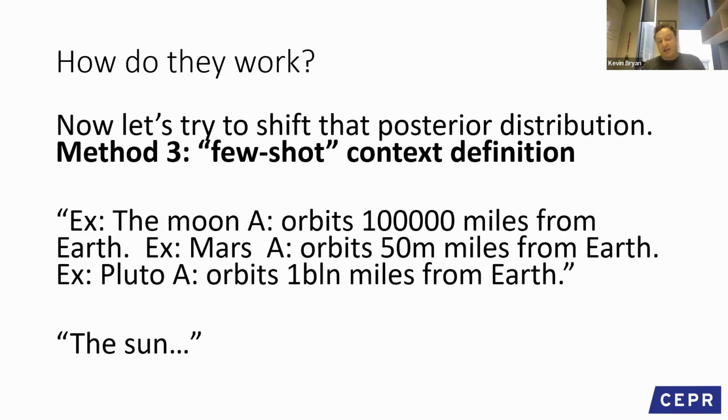The third thing I can do, which is really getting better, is I'm going to feed the API a few-shot context, meaning I'm going to give it examples of exactly how I want it to respond. So I'll go something like: X, the moon, A, orbits 100,000 miles from Earth; X, Mars, A, orbits 50 million miles from Earth.